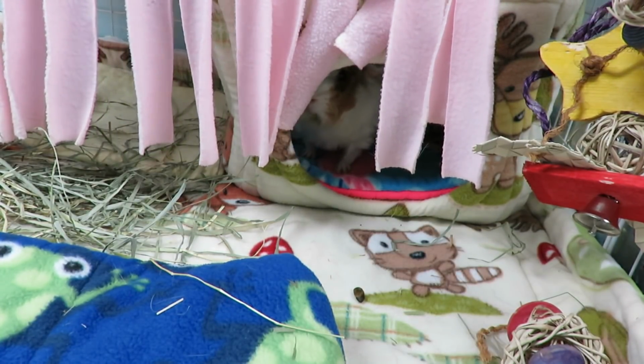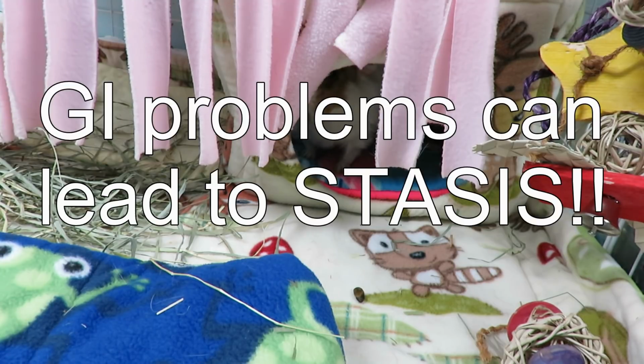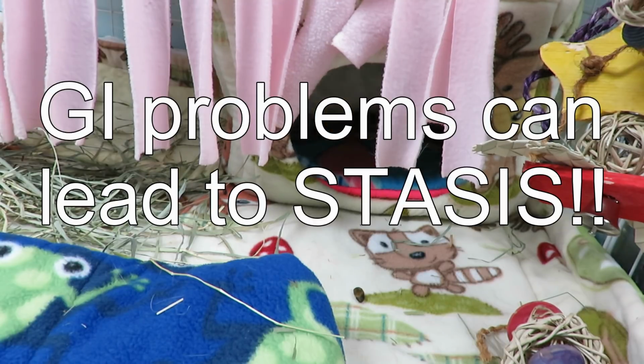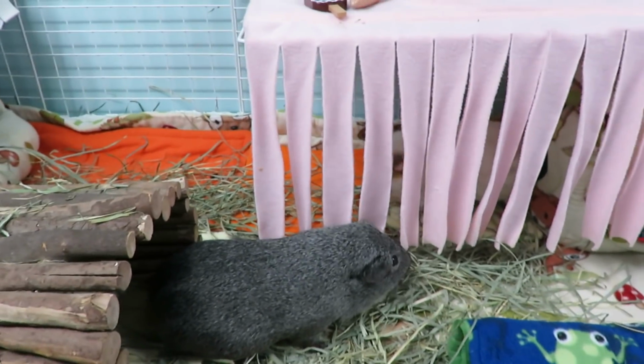So that is that. So the reason we do probiotics is when they're on antibiotics, it's going to kill all the good and all the bad bacteria in their intestinal tract. So what happens with that is their poops can be off. Things to watch out for with guinea pigs on antibiotics is if they stop pooping, or if they were to have watery poops, which would be diarrhea, or mushy poops. That's all a sign that their gut flora is out of whack.